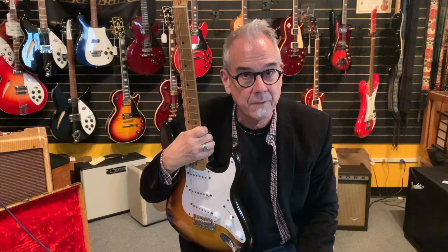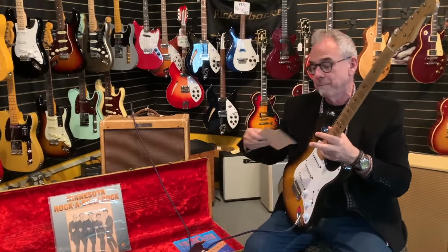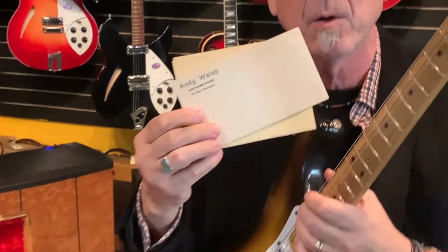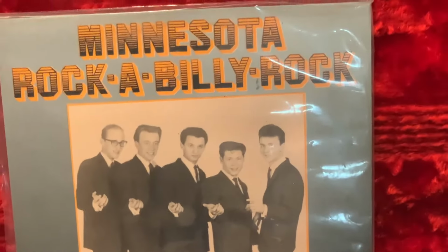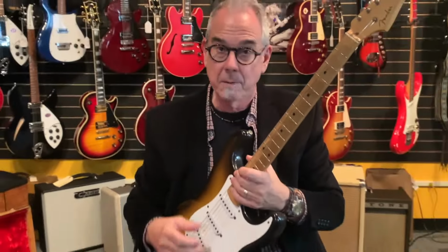I know of this guitar. This belonged to a guy named Andy Walsh, and Andy was a customer. There's a note inside of here to his wife. And Andy is on this record. Andy was the original owner of this guitar, and Andy was a monster player.